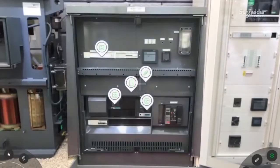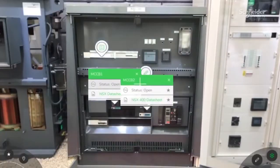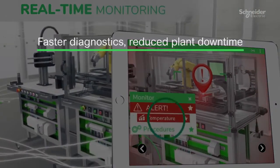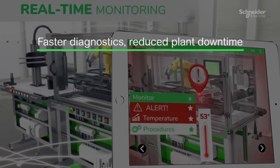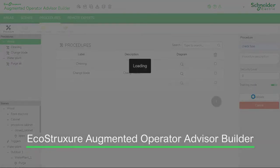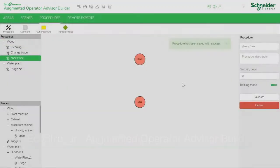What's more, virtual access means there's often no need to open control panel doors, adding up to a 30% improvement in diagnostic time and increasing worker safety. With EcoStruxure Augmented Operator Advisor Builder, it's easy to set up an augmented reality view of a process and keep it current for the entire lifetime of the operation.